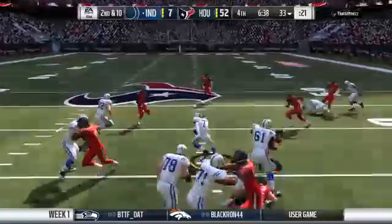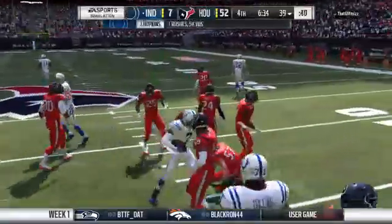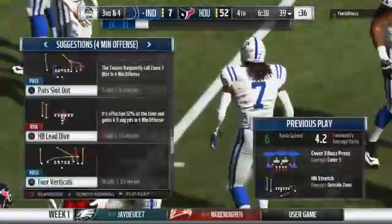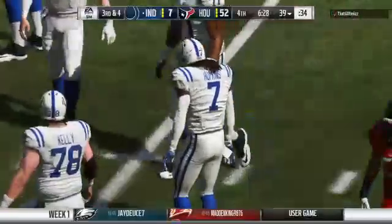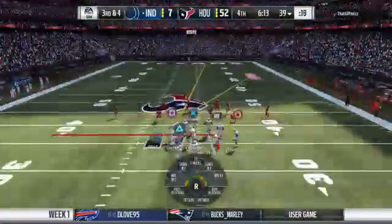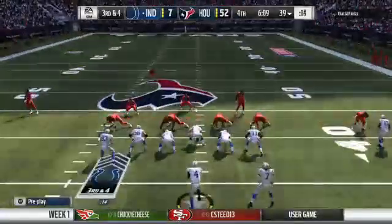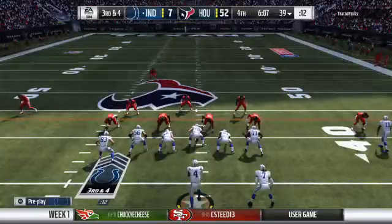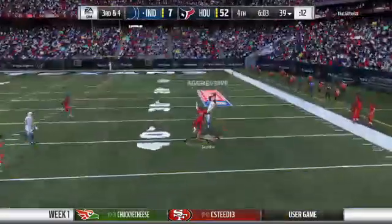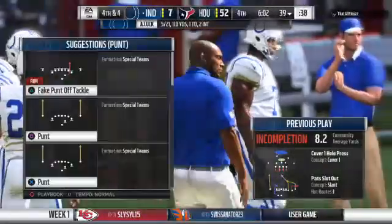Now a handoff working right. He'll take this up just shy of the 40. Excellent display of footwork on that run. They get 6 here after the incompletion, and it'll leave them with a 3rd and 4. Hurry. A shotgun snap for Love. And incomplete here on 3rd down.